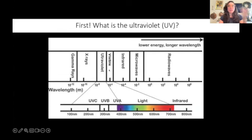And then if you go in the other direction towards shorter wavelengths and more energy, you have the ultraviolet, and then x-rays and gamma rays. And x-rays and gamma rays are more energetic than the ultraviolet. And the ultraviolet, actually, for activities on the Earth, we split it up into these categories, UVA, UVB, and UVC, which are sometimes used to designate types of sunscreen.